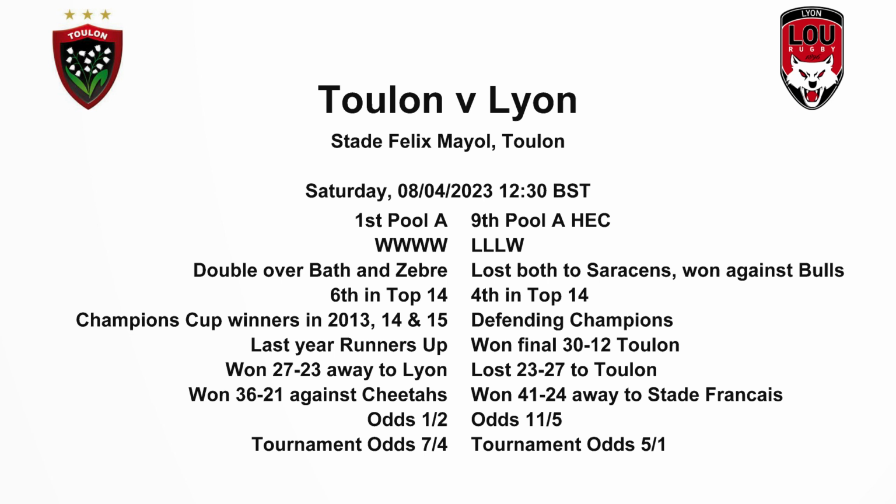It's first in Pool A versus 9th from Pool A of the Heineken Cup, so Lyon dropped down. Toulon went win, win, did the double over Bath and Zebre. Lyon went loss, win, losing both to Saracens and winning one game against the Bulls. Toulon are currently 6th in the Top 14, and Lyon are 4th in the same competition.